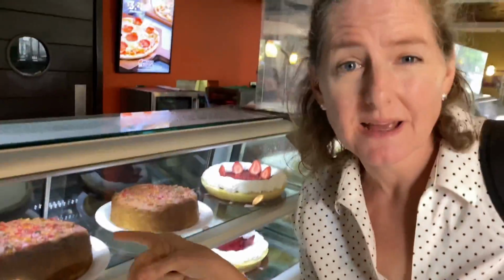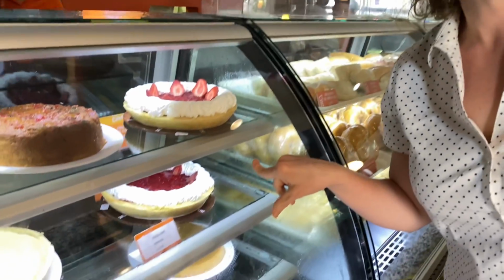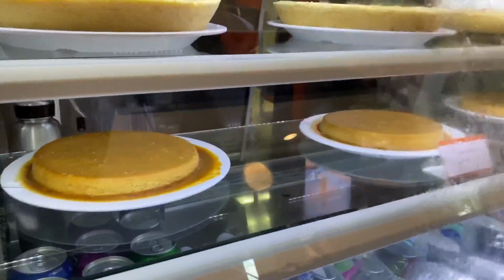desserts. This is budin. Budin is like fruitcake, but it's super Salvadoreño. Like, I've never seen it any other place. And they do have cheesecake too, just if you have that gringa urge. And of course, flan. Flan de queso, which is really good if you get it from the right place.